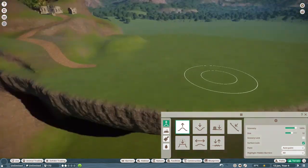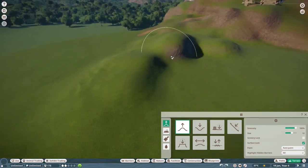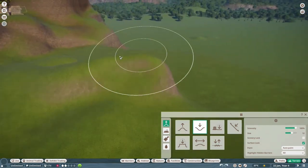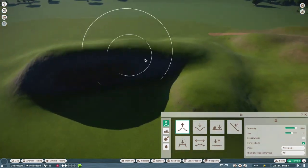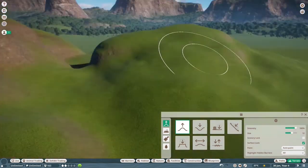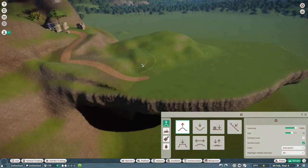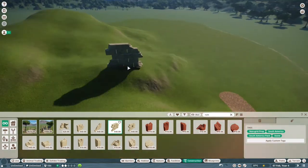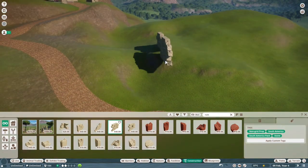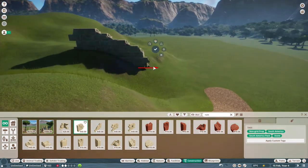Anyway, so as you can see, I'm doing a pathway down to the thing. It's probably out of time because that's what's been happening with my time lapse lately, but if it isn't out of time, brilliant! I'm not actually going to talk about what I'm doing at the moment because it's probably out of time.